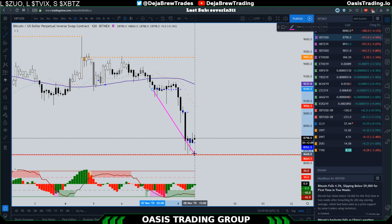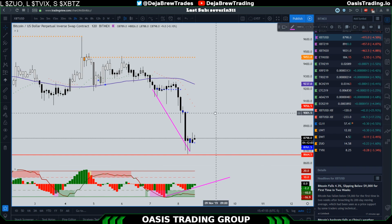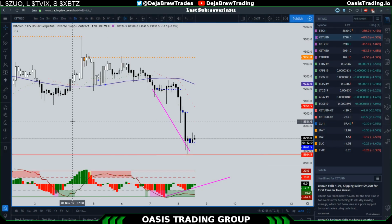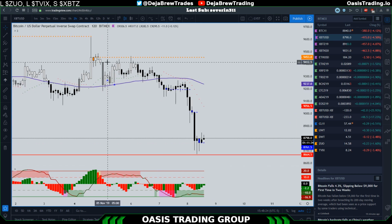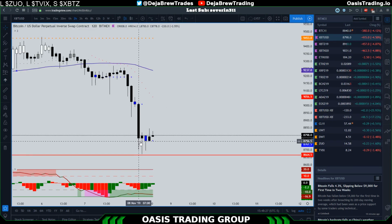But this is a very strong impulse down, so bull divs and bear divs are not that good at predicting bounces on very strong impulses. We also have a 2-hour pivot coming in, so you definitely have some accumulation coming in here.